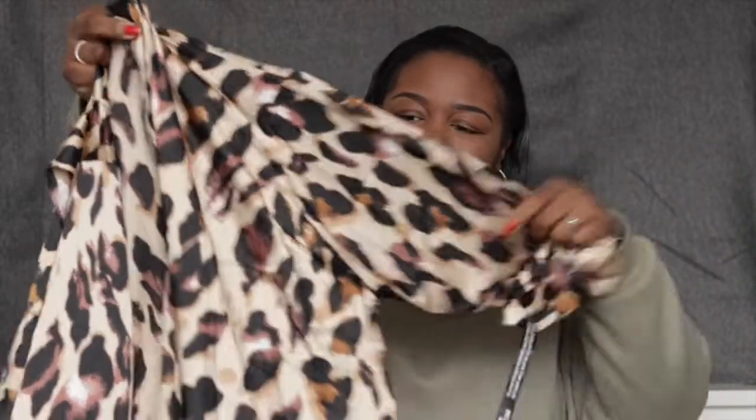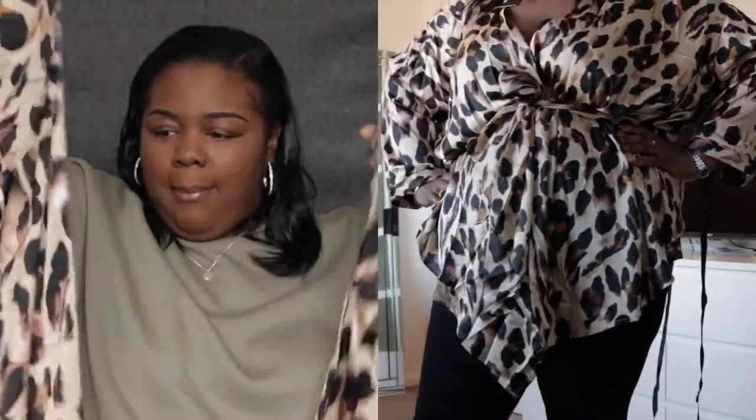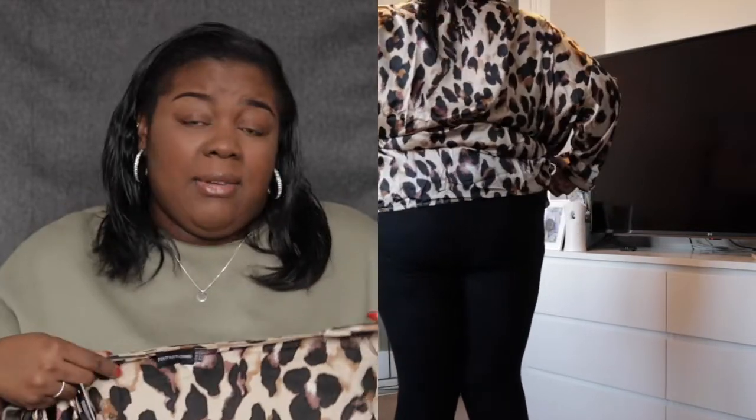Okay, so I got this wrap top, and I absolutely love it. It's got a wrap. It's very light, comfortable. I like the way it gathers in the front, so I don't have to wear shapewear if I don't want to. It's low cut. You could have a vest top underneath it if you want to. I probably wouldn't, maybe if I was going out to dinner with my friends. I don't really go out. Then I could wear this top with some black jeans.